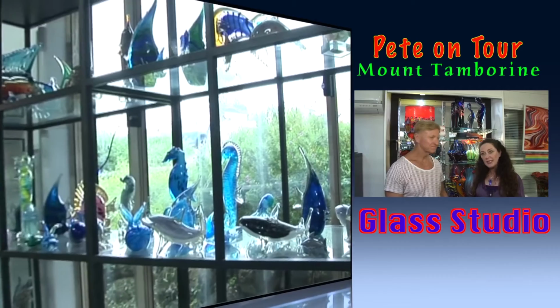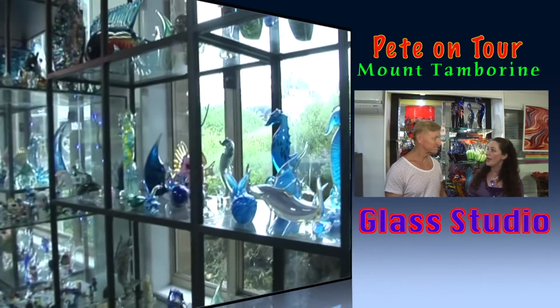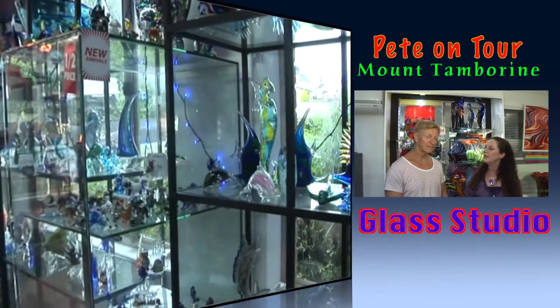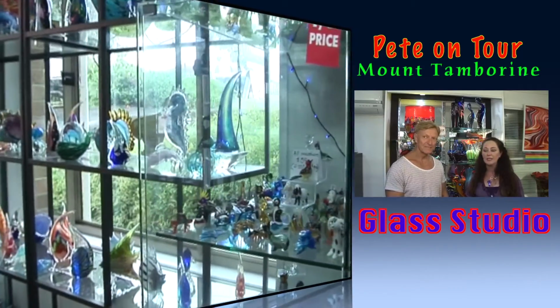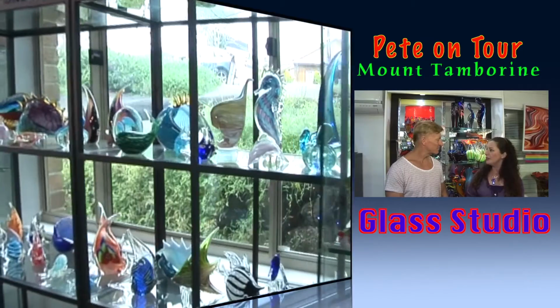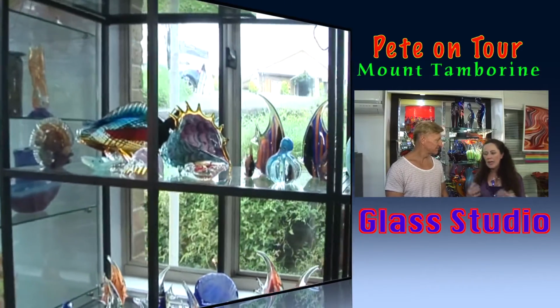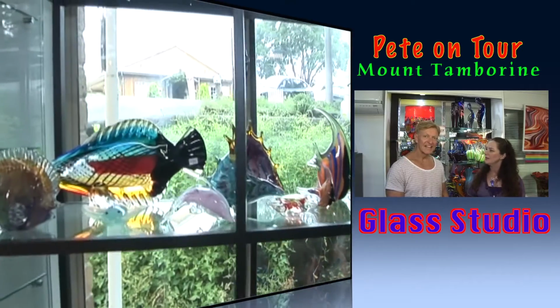We have a lot of jewellery as well, which is handcrafted by the boss, Karen Roussos. She's actually a third generation glass artist, which is pretty amazing. Her grandpa was a glass blower. Both her parents are active kiln form artists as well, and she's amazing with her colour combinations and what have you as well.